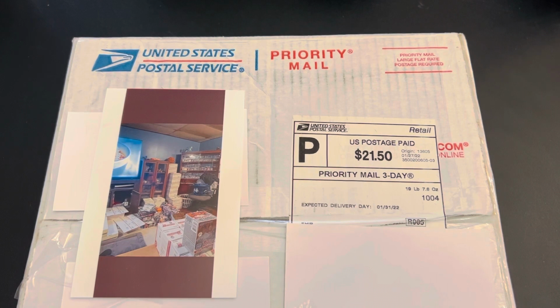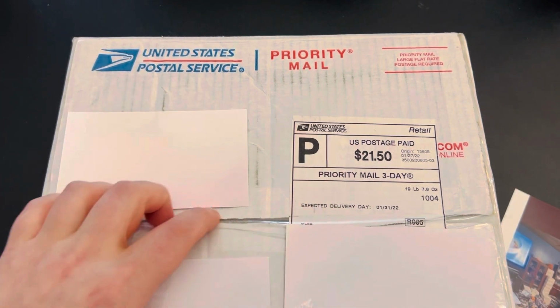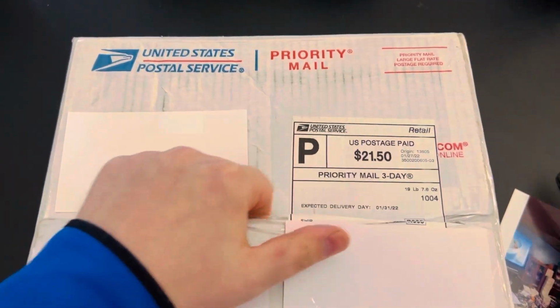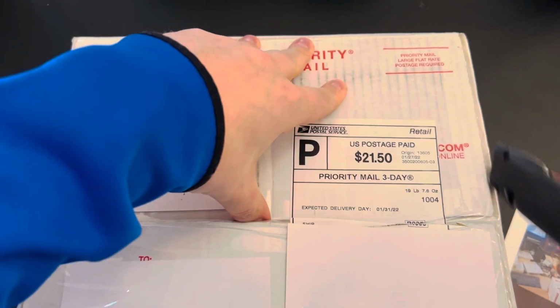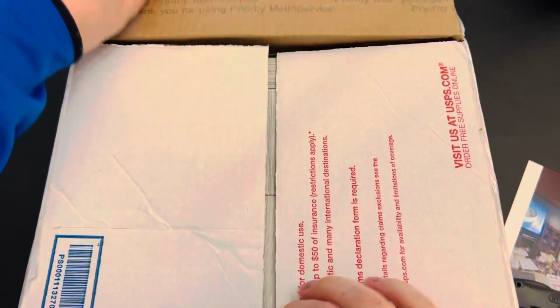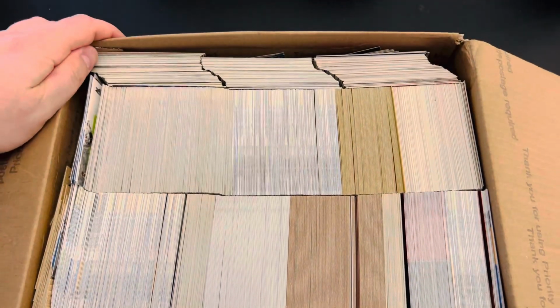So $66.50 for a large flat rate box ends up being about 4,000 cards. So you can do the math. I think it's worth it, assuming that it is newer cards. I know the value will come if there's some inserts and rookies, short prints. So as soon as I feel like it was worth it, I'll show you his information.